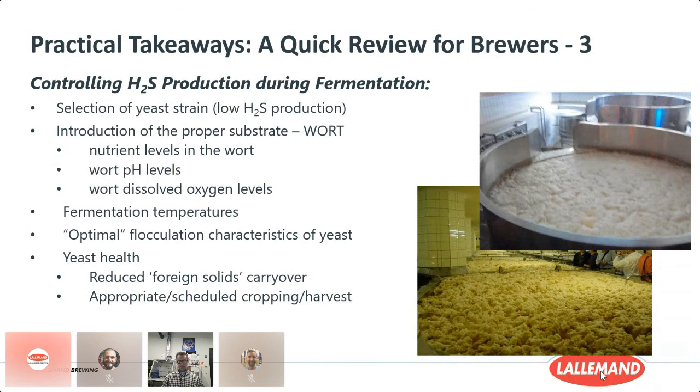We move on to fermentation temperatures. Obviously, high temperatures put higher stress on the yeast cells and generally lead to that higher concentration of H2S over time. Low temperatures generally can lead to premature levels of yeast precipitation or yeast flocculation, early flocculation. And that typically can extend fermentation times, and then later on in the process leads to lower levels of resorption of the H2S by the yeast cell itself. And if we move on to the next point with that optimal flocculation characteristics of the yeast, once again, that directly relates to uptake of H2S post-fermentation by the yeast cells.